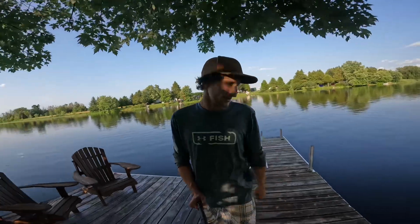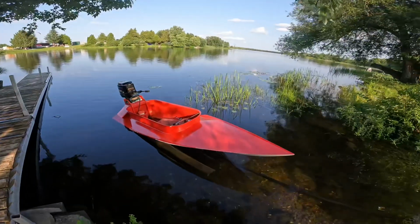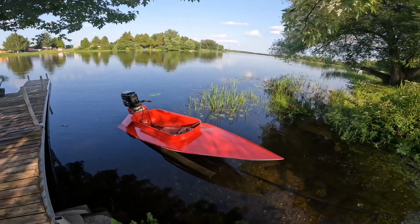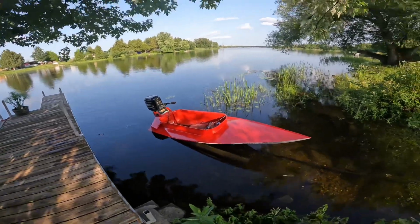Out here we're just on the mighty Mississippi of Ontario. It's not too big at all, just a nice little river, good for this type of stuff. So this boat is 3.5 feet wide, 9.5 feet long, and about 15 inches tall.